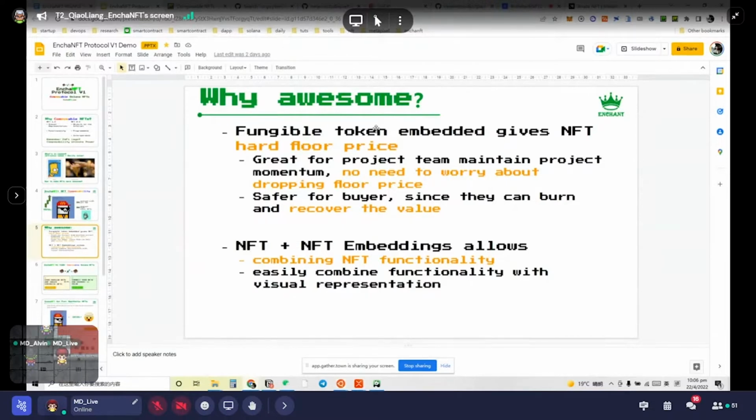And in the case of NFT plus NFT embeddings, we are able to create a certain tree structure that combines properties of different NFTs. For example, you have an NFT pass that gives you a certain privilege, right? But you have another NFT that looks nice. So now you can actually combine them, right? So NFT can have really endless possibilities.